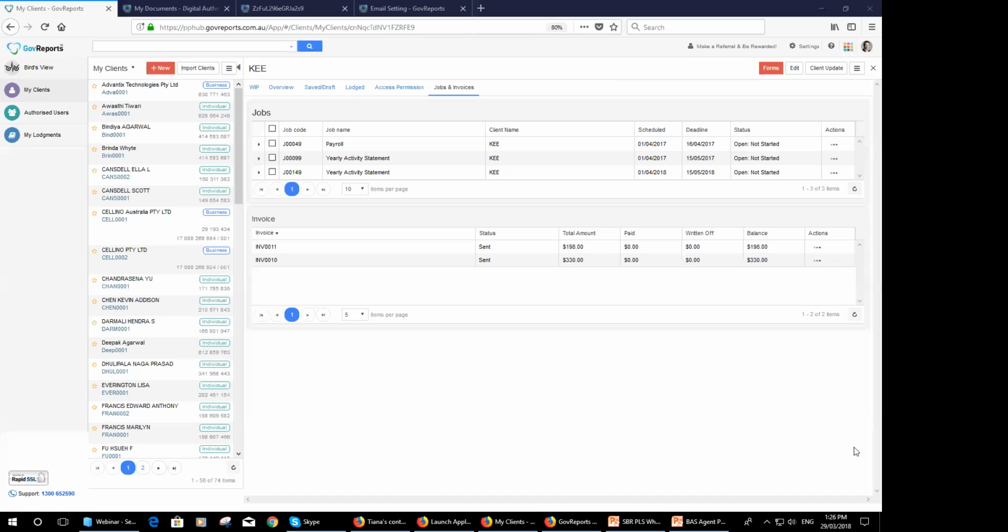Having said that, I have heard from some users that if you remove them from Simpler BAS in Xero, then you can extract the data. Okay, great. That is an option with that software, so there is a workaround. So basically, you do integrate with MYOB and Xero, is what you're saying.